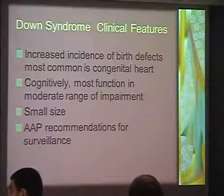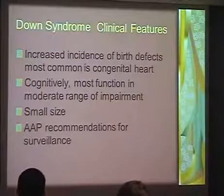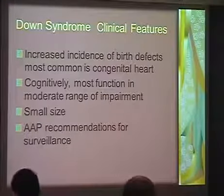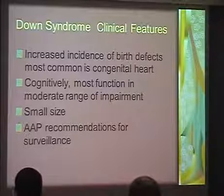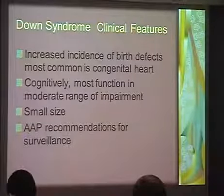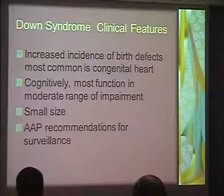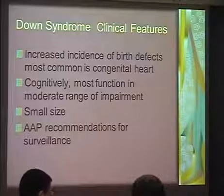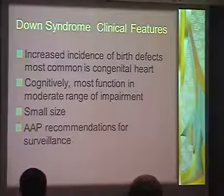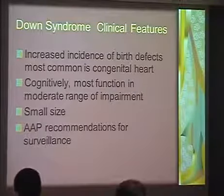So besides the typical facial features and hypotonia, the spastic tongues, and they don't really have big tongues, they just have small mouths and spastic tongues. There's an increased risk of birth defects. As they get older, most of them function in the moderate range of cognitive impairment. Many of them will not be small at birth, but they have their own growth charts because they're all smaller as they get older. And I'm sure all of you are aware that the American Academy of Pediatrics has guidelines for surveillance of children with Down syndrome.